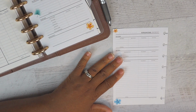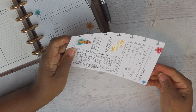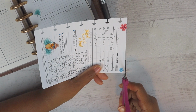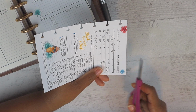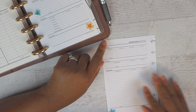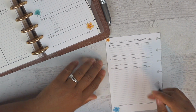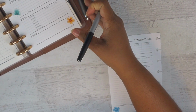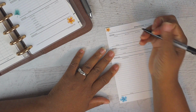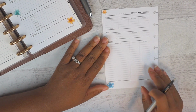I've already pre-planned, and let me go ahead and snip this little piece of sticker that's hanging off. All right. By pre-planning, I pretty much know for the month how funds are planned to be allocated. So this is the new financial intent bundle.